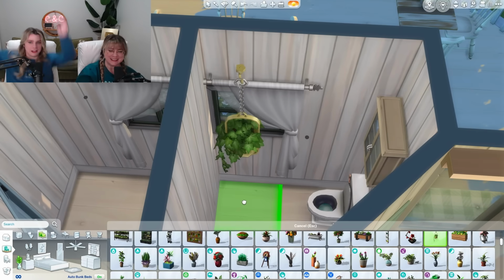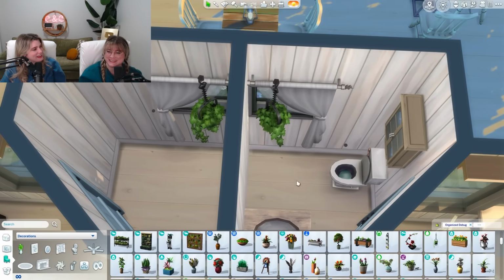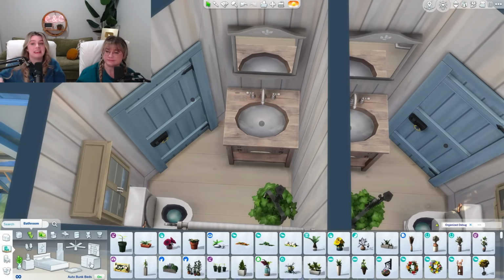Your Sims are just gonna go, but at least your Sims aren't gonna wash their dishes in the bathroom sink anymore. Oh, that's right. In case you missed it, they actually added a new feature into base game where you can click onto sinks and assign them.